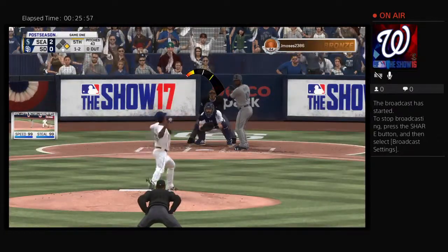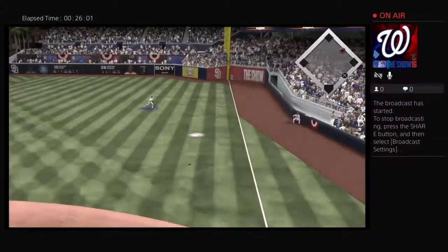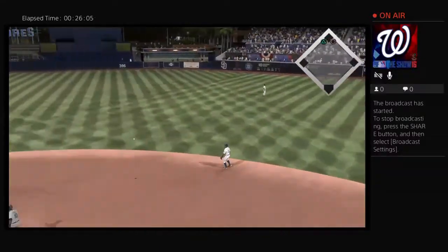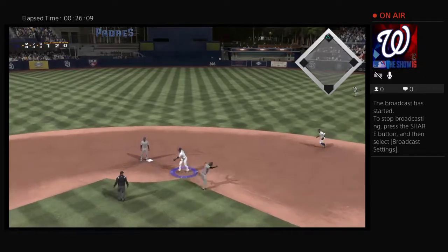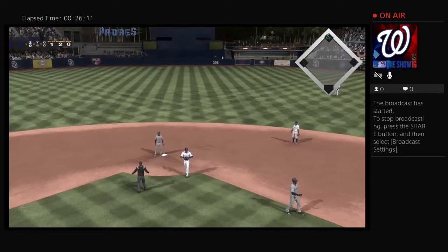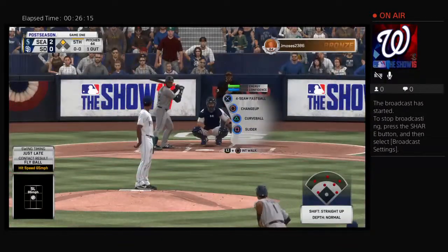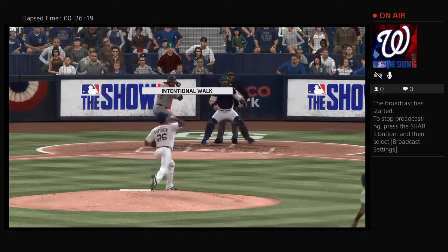He's set, and the 1-2 pitch. And here's a ball hit in the air. Renfroe moving in. He can't get there as it falls in. Not in time, and he's in there with a double. And a questionable decision here as he's tagged out near second. Here comes the second baseman, Robinson Cano. He doubled earlier and carries a 2-for-2 line into this appearance.